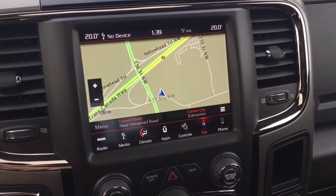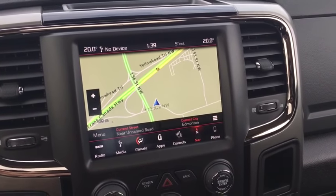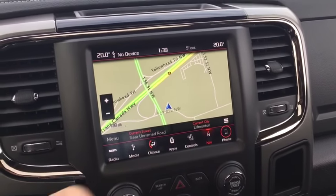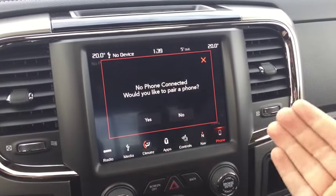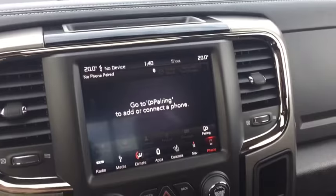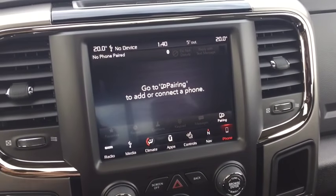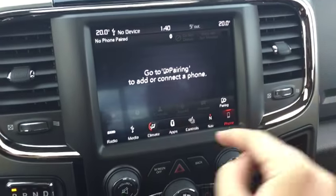Nice large map. Shows us exactly where we are. We're in Edmonton, that's right. And if we put in an address, it'll take us to where we want to go. And here's our Bluetooth area. Well, I have to get the phone, that's okay. I'll let you connect your phone. Make hands-free calling, access your phone book right on the touchscreen here. Don't use your phone while driving. That's not cool. So much on this system. Come see it for yourself.